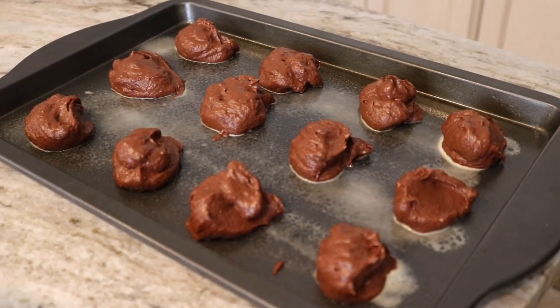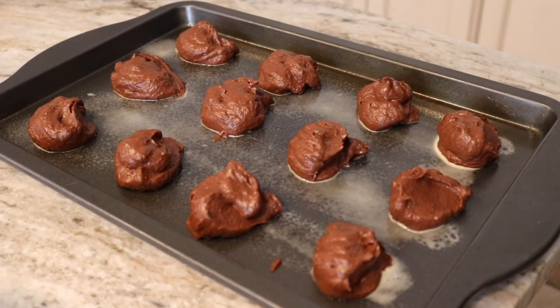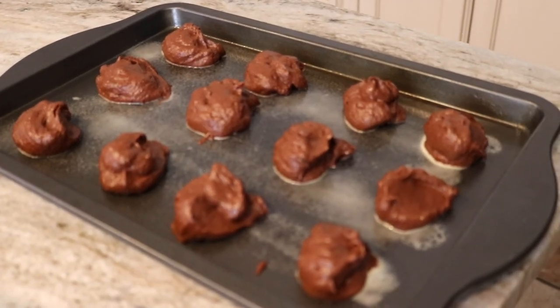9 minutes is usually all it takes. Sometimes if they're a little too gooey, then I will leave it in for one more minute. But you do not want to let these cook for too long. And I will show you those when I pull those out as well.